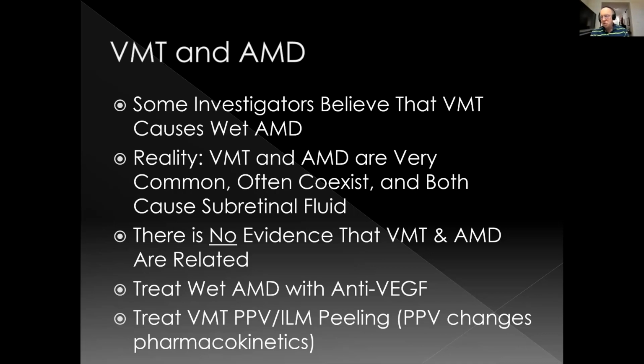If you do it first, you change the pharmacokinetics, so you shorten the duration. Szilard Kiss has done some good work in this area. So we shorten it by, I guess, 2 weeks, as I recall his presentations. And so I recommend treating with anti-VEGF compounds first. But again, these are unrelated disorders that just happen to coexist because they're both common.